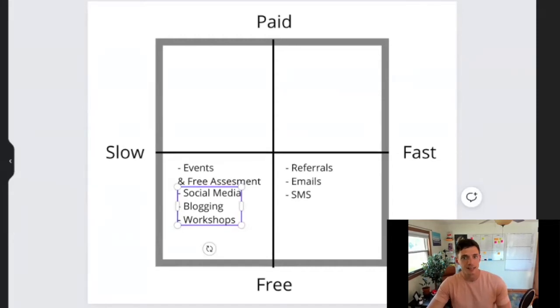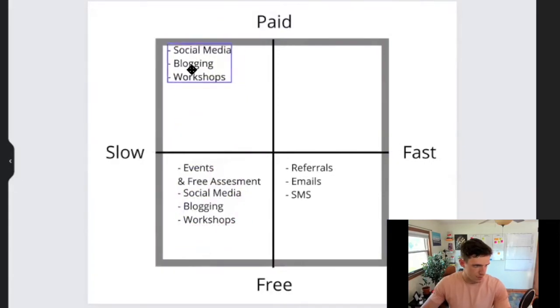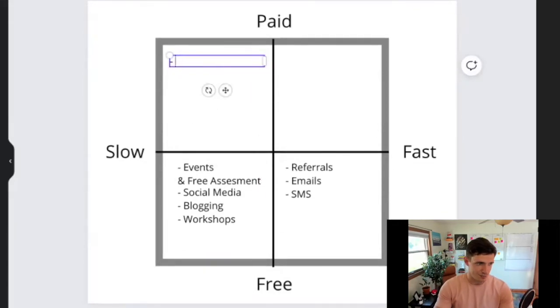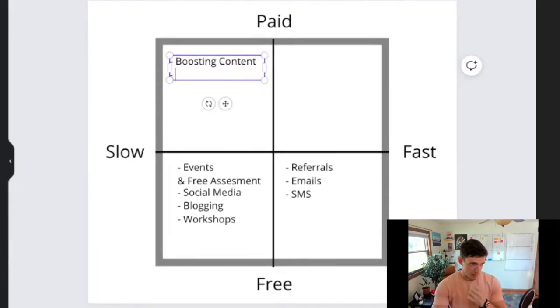So let's talk real quick about the paid and slow quadrant inside of your marketing options here. Inside of here, we have a number of different possibilities. What a lot of people do, and I really don't recommend doing this almost ever, though there are instances where you can, is boosting content. A lot of people who come to us to learn Facebook ads say, "Oh, I've run ads before. I've boosted a few posts." That is not running paid ads.